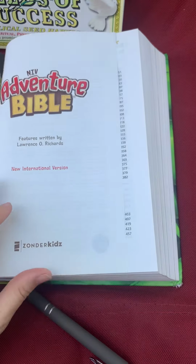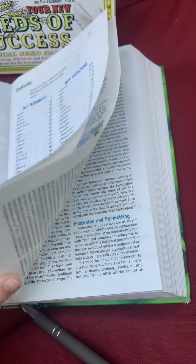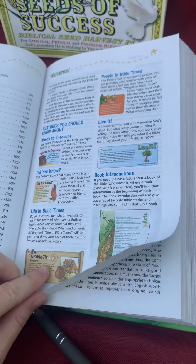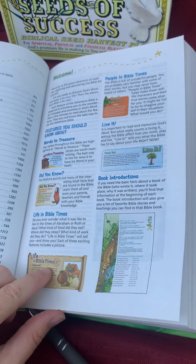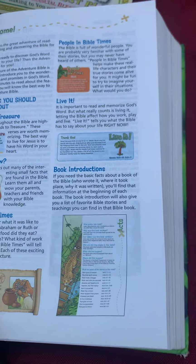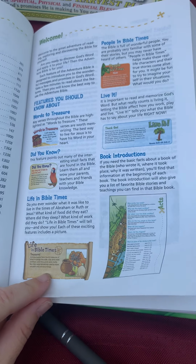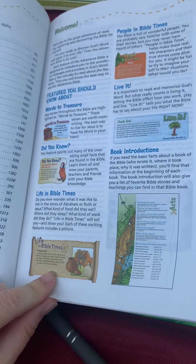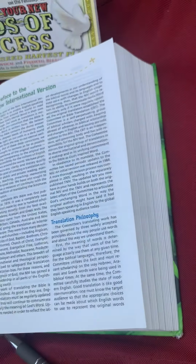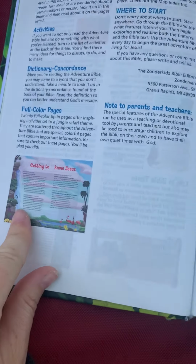It's like a 2-week session with Jesus, like everything that Jesus went through and whatnot. But there's also some pretty cool points in it. It just shows you everything about the Bible. You can do words to treasure, did you know? And that's like, did you know from the Bible, life in Bible times, live it, people in Bible times, book introductions. I'm going to go ahead and jump through all this, but it has full color pages.